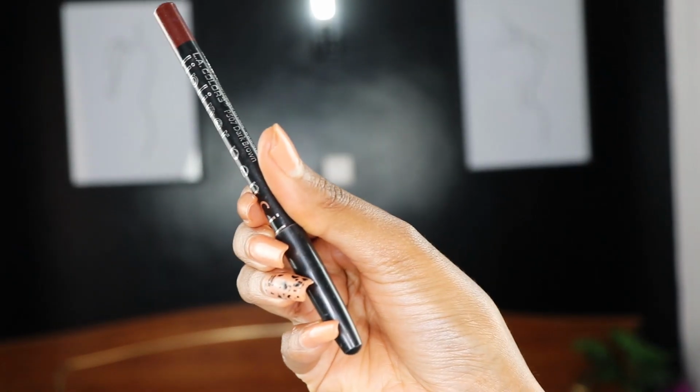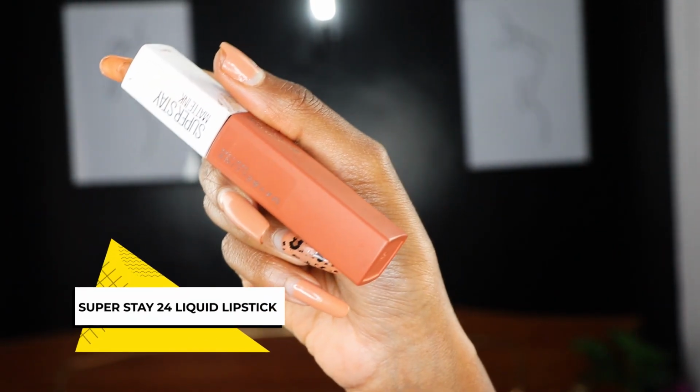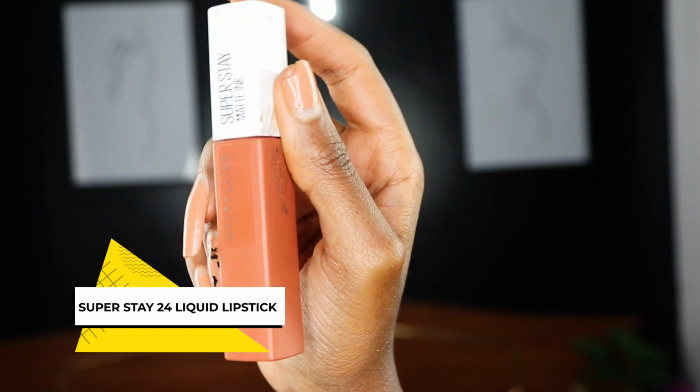So next up, we're going to do lips. And don't act as if you didn't know I was going to pull out a nude shade. Very predictable. First, I'm going in with a lip liner. This is the LA Colors lip liner in the shade dark brown. All around. For the lipstick, I'm going in with Maybelline Superstay Matte Ink in the shade Fighter. This is number 175. Again, we want our makeup to stay intact, and the Superstay Matte Inks will give you 24-hour wear. So yeah, definitely.